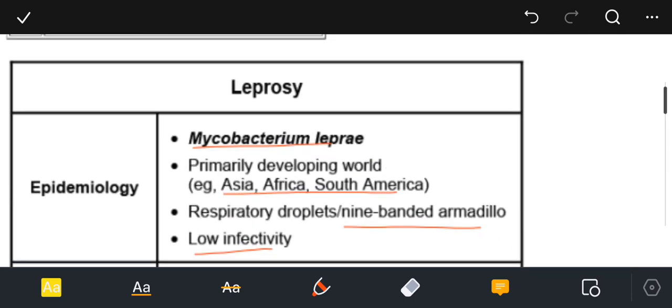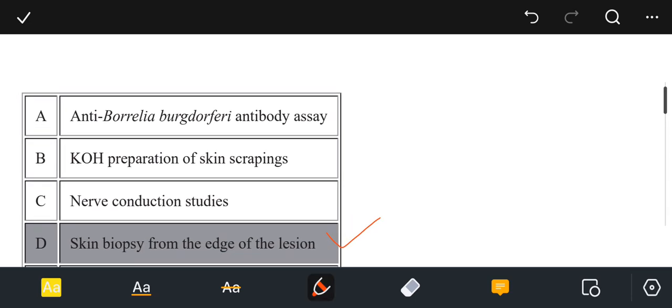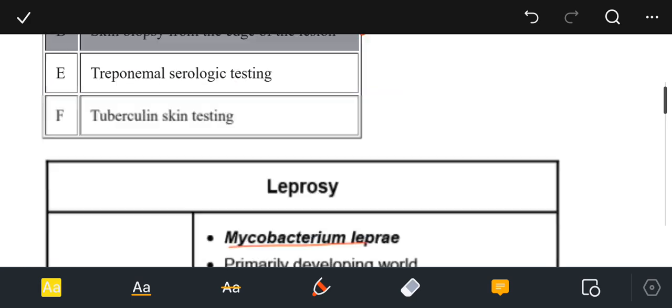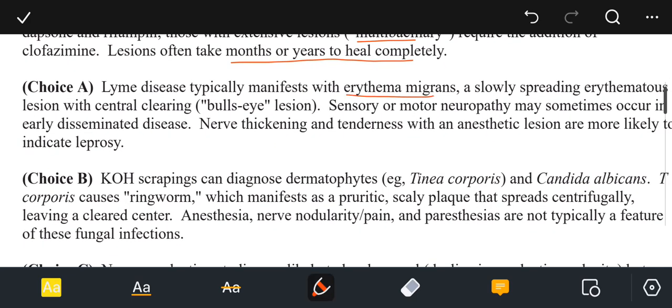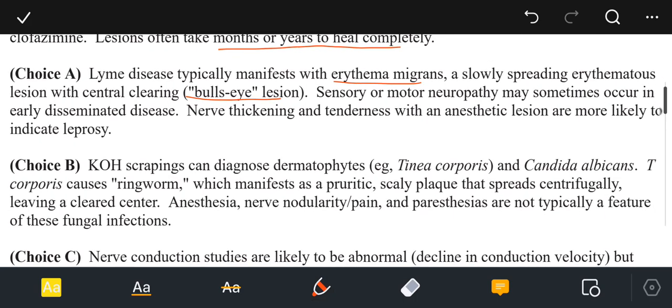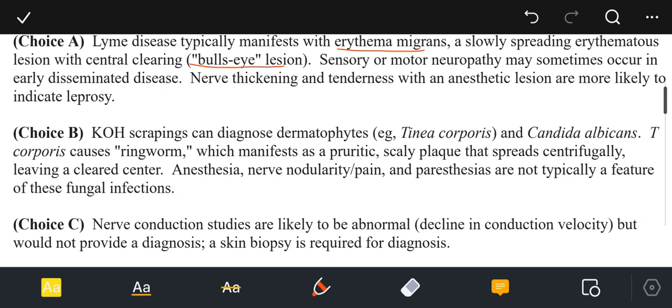Choice A, that is anti-Borrelia burgdorferi antibody assay, was not the option of choice because Lyme disease typically manifests with erythema migrans, a slowly spreading erythematous lesion with central clearing that is called the bull's eye lesion. Sensory or motor neuropathy may sometimes occur in early disseminated disease. Nerve thickening and tenderness with an anesthetic lesion are more likely to indicate leprosy.